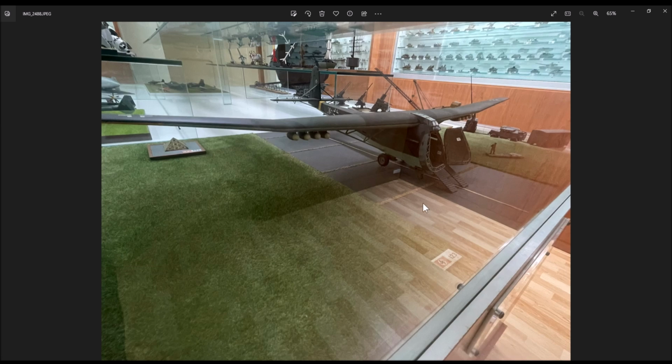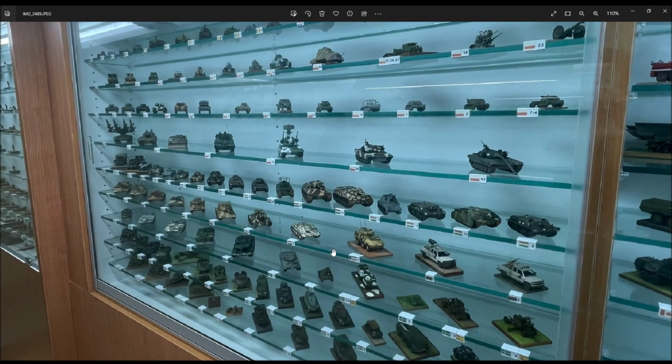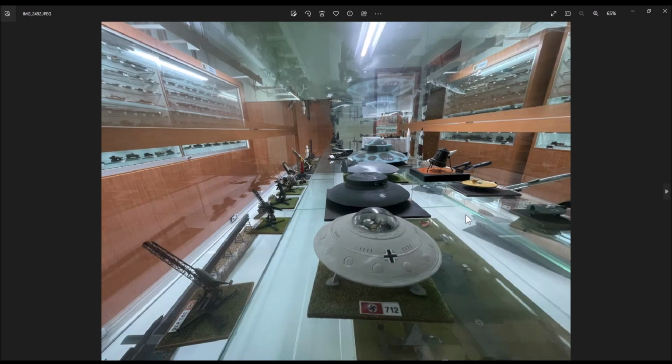Bit of a glider, is that a Gotha glider or something? You get tanks in it. Loads more tanks, just loads and loads and loads more tanks of different types, even technicals getting in there. This one had a bit of a bad day. Maybe it's for firing downhill or something like that, or maybe just the gun just falls out of it. The ski troops being towed by the T-34. Not sure I'd be that keen on that one.